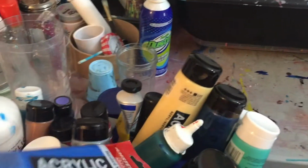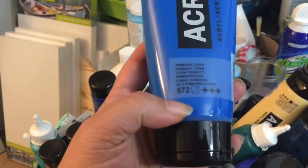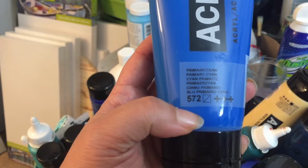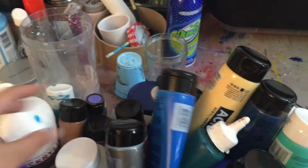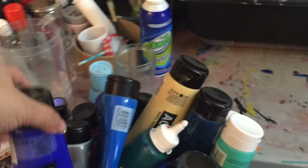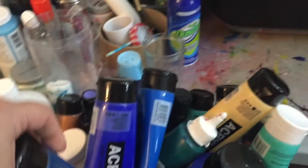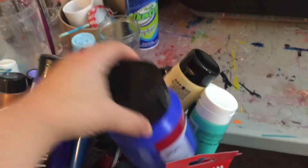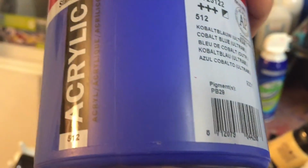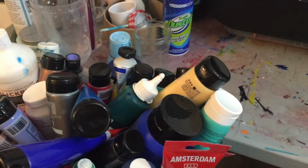And here are some of my paints. I just recently bought some amazing colors, some more blues. I needed blues. This is cyan, primary cyan, and I just bought that one, and I bought this one, which is the ultramarine, and I think this is my favorite. This is greenish blue, and I need a big one of this, but they didn't have it. And I also bought some cobalt blue. Really beautiful colors. I'm kind of in love.